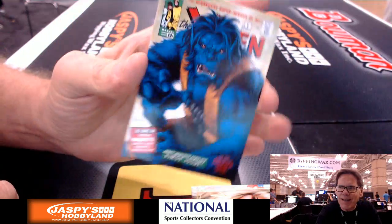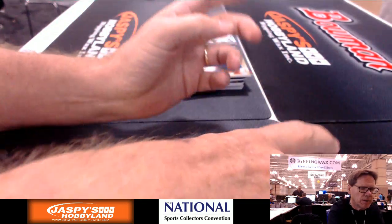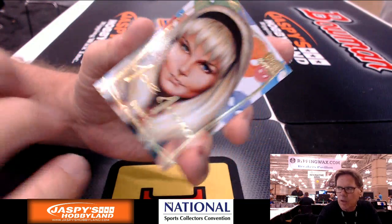X-Men, numbered out of 999. And last card of the break, a Joe Jusco Gwen Stacy. Gold facsimile, unnumbered. So that's it.